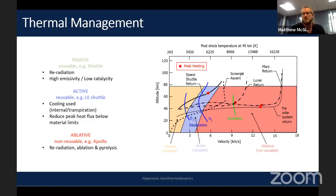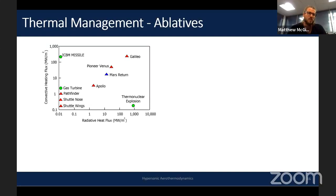And ablatives are very good because they're low complexity, but they're always shape changing. So you've always got a different shape of your vehicle. And they're just extremely difficult to model, which hopefully you'll see in a few slides' time. So if we think about some of the numbers involved, they're absolutely bonkers crazy.